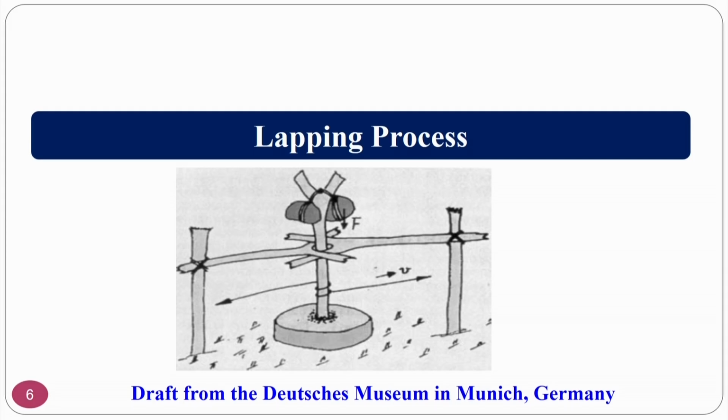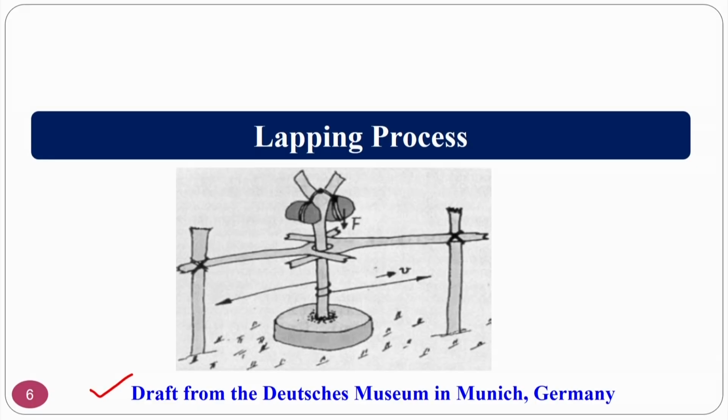So, if you see the draft of the lapping process from the museum in Munich in Germany, this is how ancient people might have been doing lapping. You can see here a thread which is pulled on both sides with a certain velocity v, and the load is applied, which in this condition is F with respect to the two loads, load 1 and load 2. These loads are tied to a thread and kept on the wood.